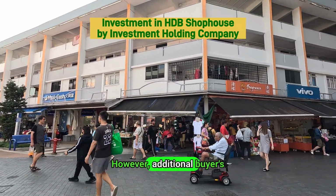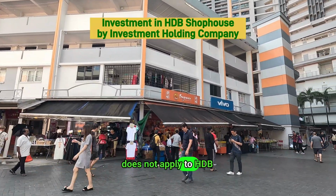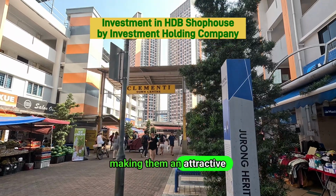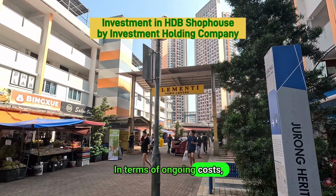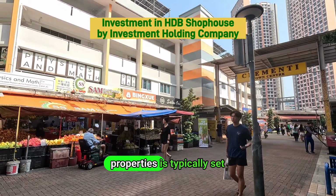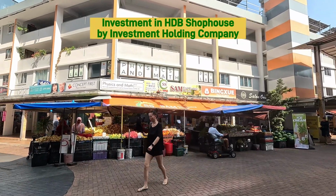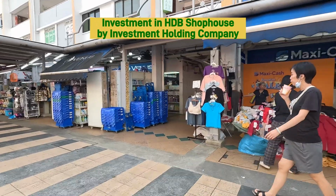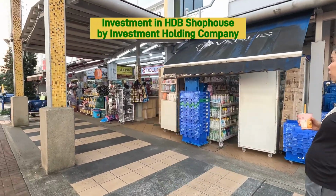However, additional buyer's stamp duty, ABSD, does not apply to HDB commercial shophouses, making them an attractive option for corporate investors. In terms of ongoing costs, property tax for non-owner-occupied commercial properties is typically set at 10% of the annual value. If the company generates rental income from the property, it will be subject to corporate tax at 17%.